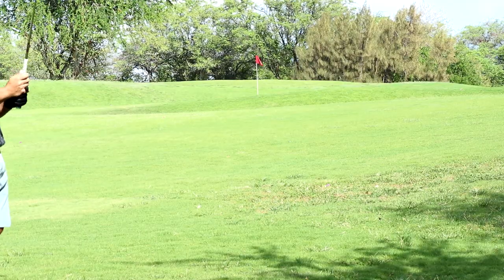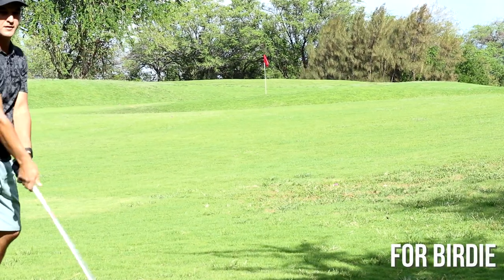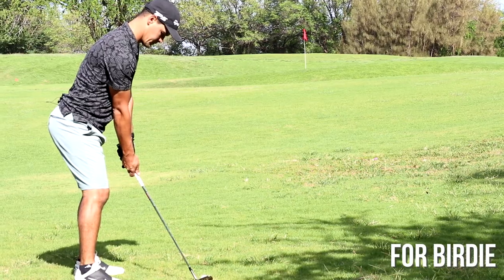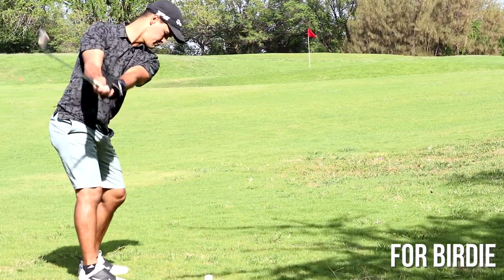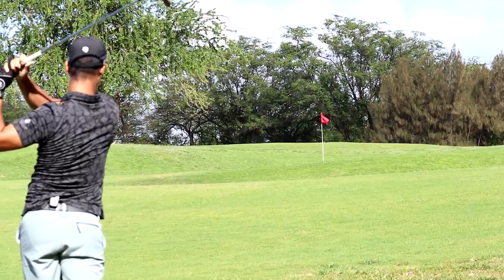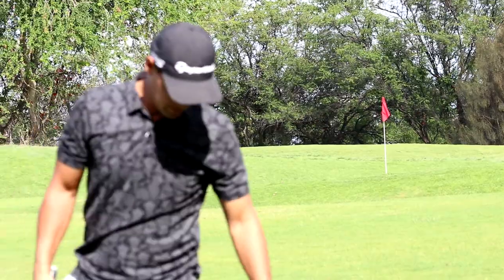Leaking right. 75 yards. I'm gonna go at a nice easy 60 degree. Try to get something close. Going right at it. Oh, a little short. A little more wind than I thought up there.